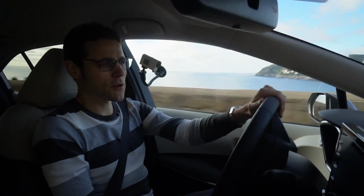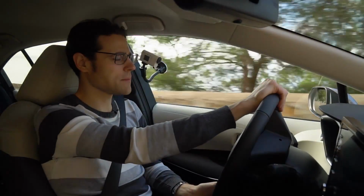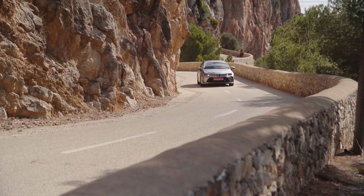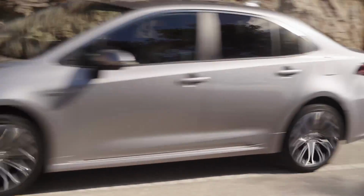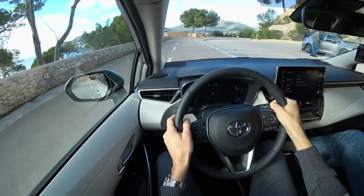Well, and then this 1.8 liter hybrid, as long as you keep it rather steady and calm, you don't feel too much of a difference. Yeah, it has less horsepower and a little bit less displacement, so when you punch it on the motorway, then of course, you have less acceleration.